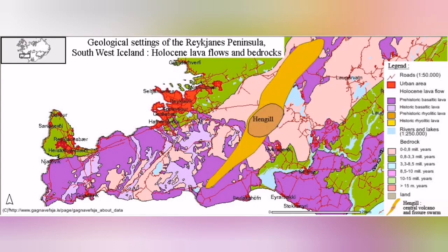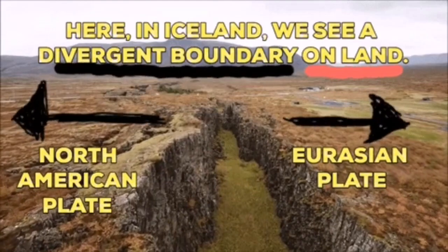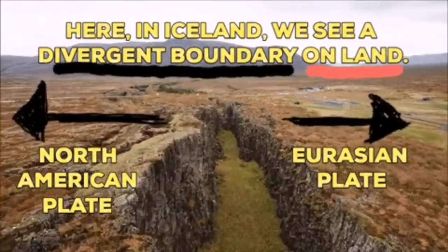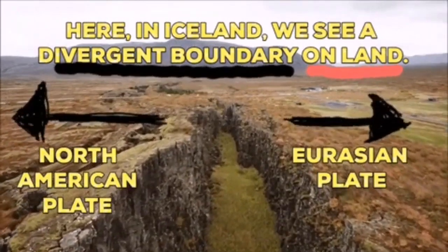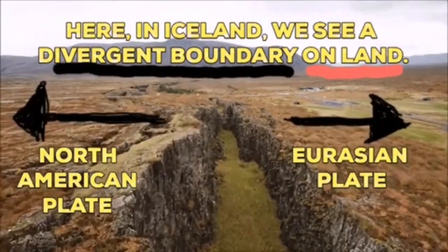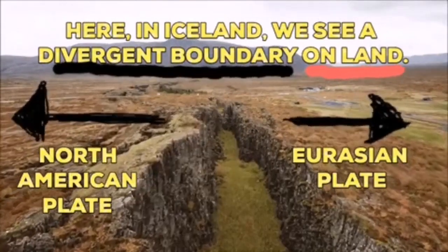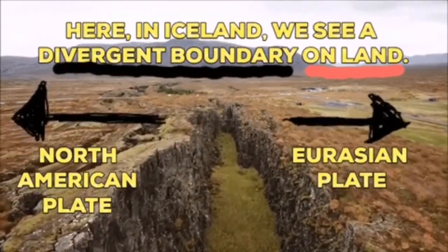In Iceland, we have this at the surface of the earth. You can see that they're expanding. On the right side, you see the Eurasian plate, which is one of the biggest tectonic plates. On the left, you can see the North American plate, and Iceland is at the boundary of this. The ridge is there. Iceland is a place where land is actually being created.